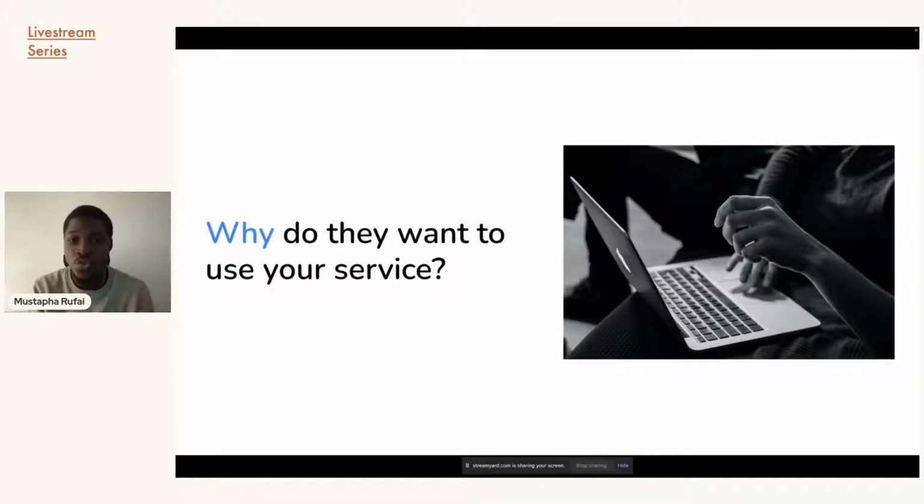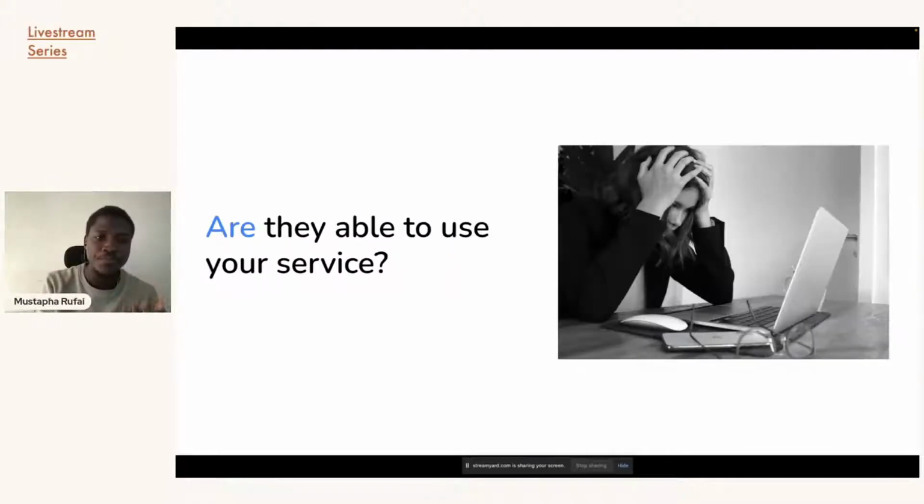Why should they want to use your service? Some of these reasons I have mentioned: community, help, performance, pricing. These are reasons they would factor into using services. But more importantly, are they able to use the service? Once they have considered all these things and they have now decided, okay, I want to grow with this service, are they able to finally say yes? Picking your service, are they able to use it?